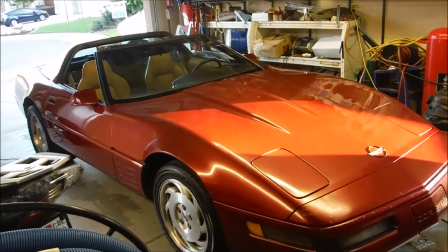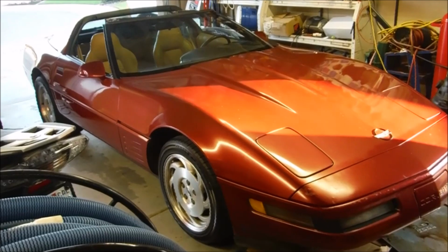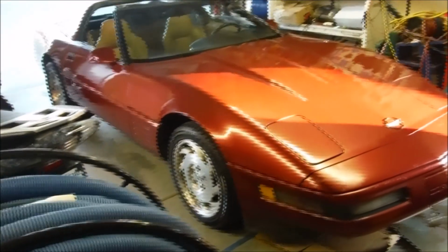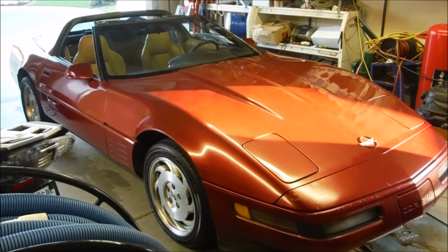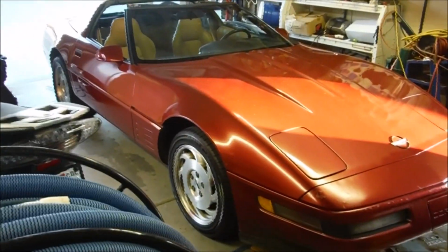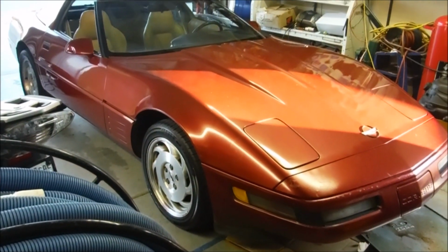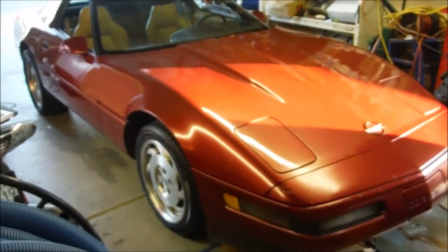This is going to be a little series on the fix-up of this 1994 Corvette LT1. And I'll tell you, I picked this up, I stole this car, almost. I got a really good deal on it. It was very abused. It was in a field. It literally had dirt clods on it. It's so bad. It definitely needs some work.